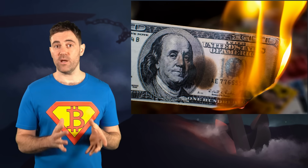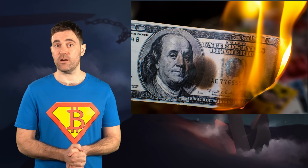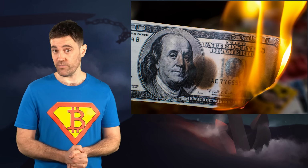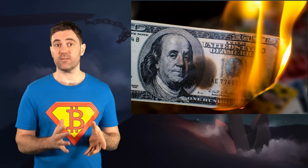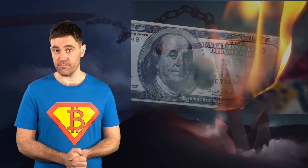On the flip side, when UST is trading below its $1 peg, this incentivizes UST holders to burn their UST to mint Luna and make a quick profit. The decrease in UST supply eventually brings UST's price back to the $1 peg.